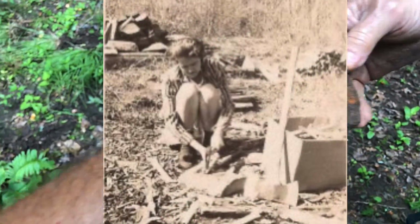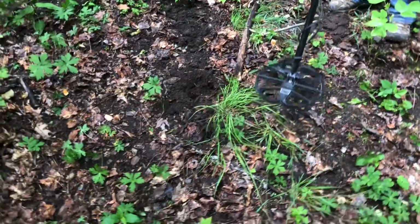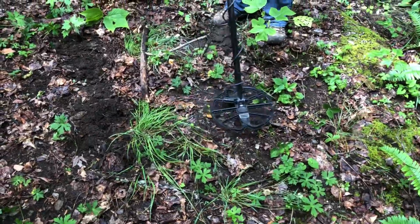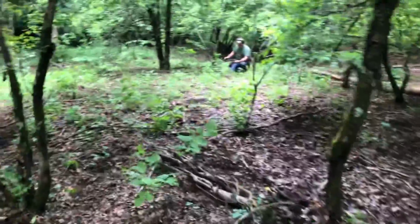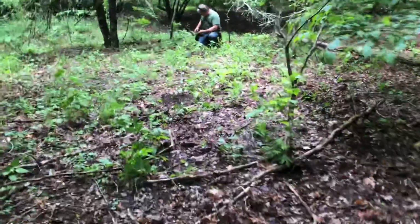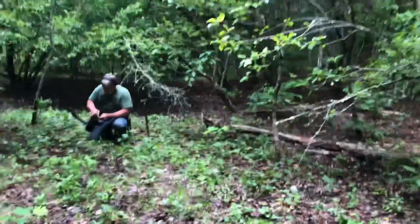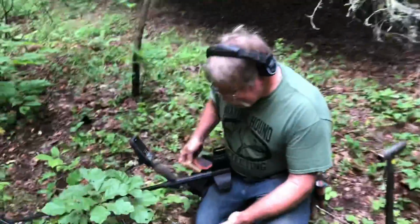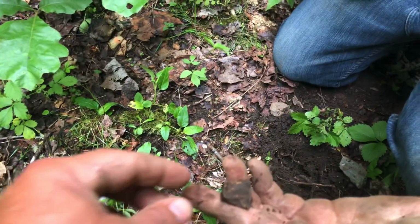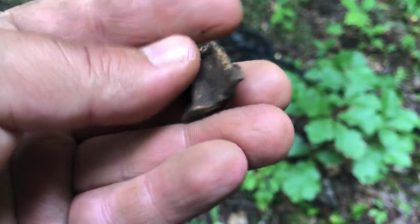Cool stuff. You said there's more iron? Is this a big trash pile or something? It sure feels like it. I was looking for some artifacts, and I was headed out, and Les said, one more signal. And he got something really cool. It's a bit smashed, but most cool ones are. Oh yeah, is it one of those advertising thimbles? It might be. It's pretty dirty at the moment.